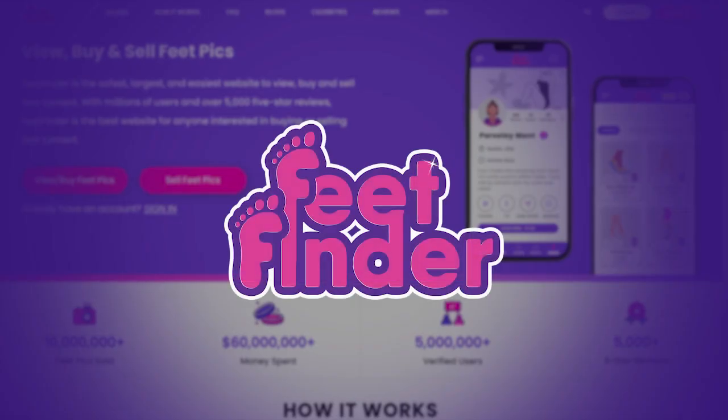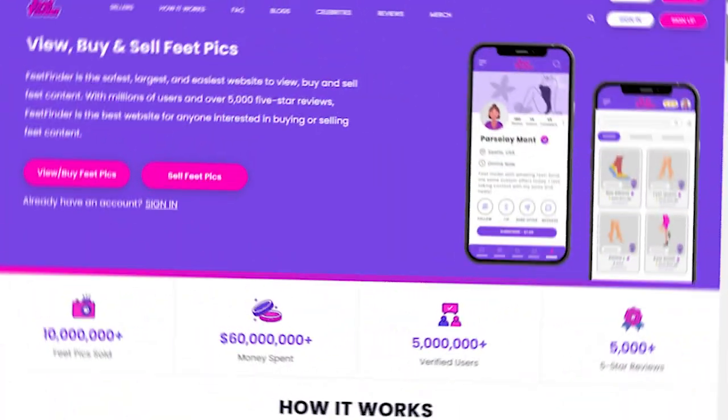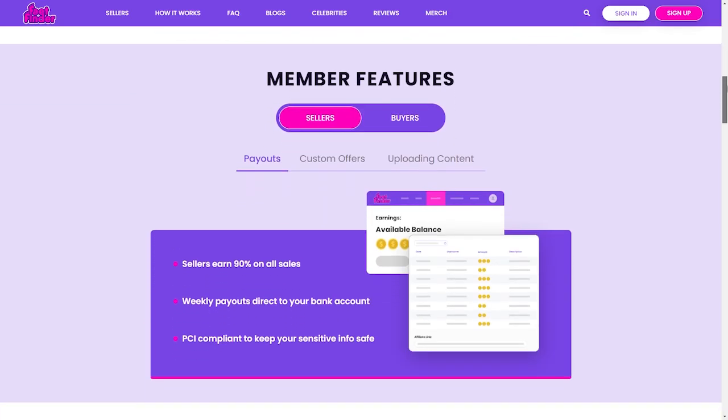Remember, it doesn't matter how old you are, FeetFinder is for everyone. Older women can definitely succeed by selling foot pics. It's all about showing off your unique feet with your confidence and your creativity. Every pair of feet tells a story, including yours. Are you ready to start? Well then head on over to FeetFinder today and turn those foot photos into extra cash.